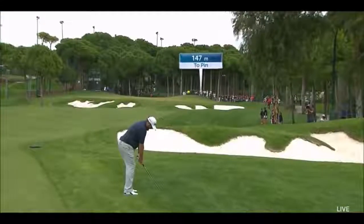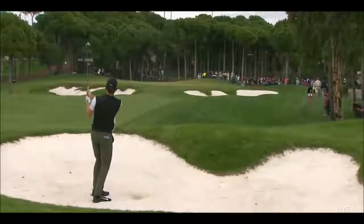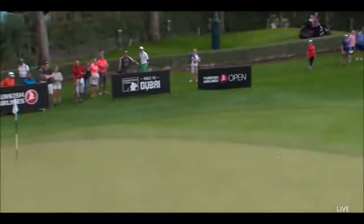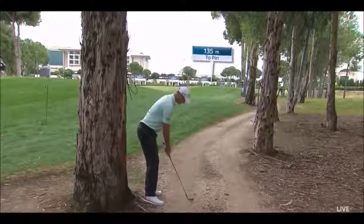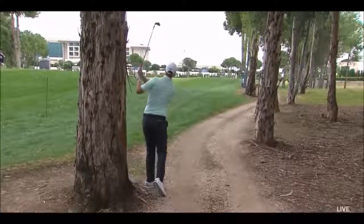Approach on the par four, Justin 7 under on the day. No, just didn't climb up on that back shelf. Maybe pitch it left of the flag, use that backstop. Not to take relief from the path, because the nearest point would be up against the trees, so you can just bunt it down the fairway from here. Gosh, that went up in there, hit a stone.